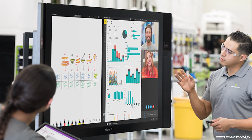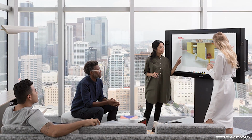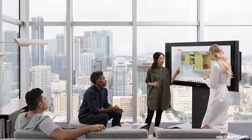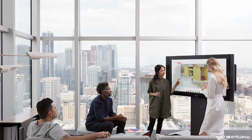The Surface Hub has found its way into the boardrooms and meeting rooms of the largest companies in Australia already, but I think the future of that device is that it'll show up in meeting rooms of all businesses right down to the smallest companies. So I hope that this video has helped you to decide which Surface is right for you.